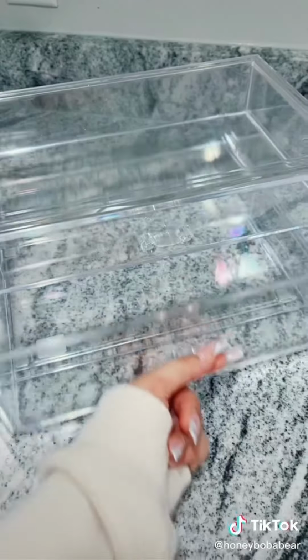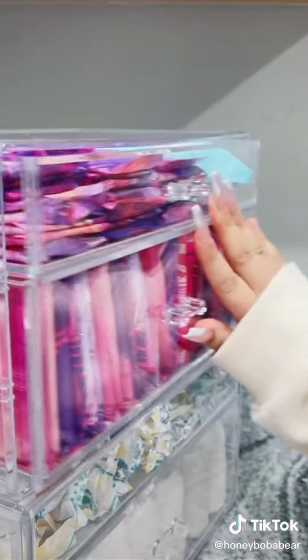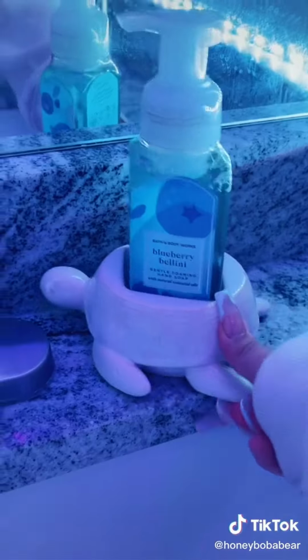Almost done. Last thing I need to do is restock my cabinets and drawers, so please enjoy this ASMR while I do that. Oh my gosh, I'm finally done. Now you know how to make a glow spa.